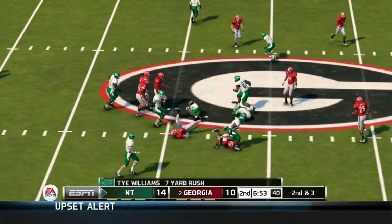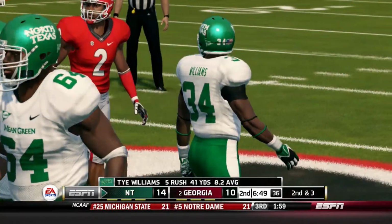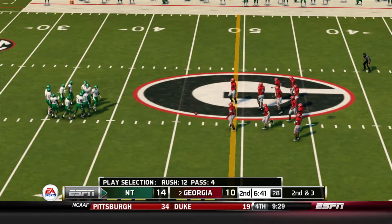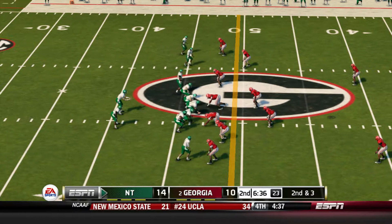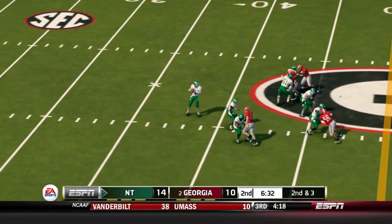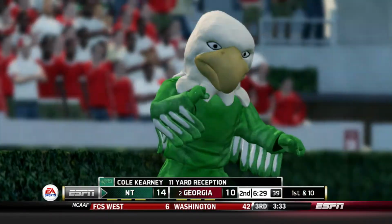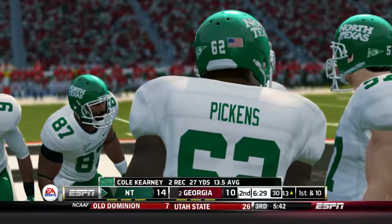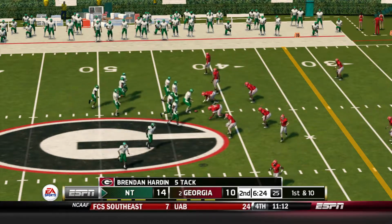And he carries the ball for a nice gain. Gain of 7 yards. That'll bring up second and 3. Quick throw. Tackle made around the 43-yard line. Brings him down at the 43-yard line. First down.